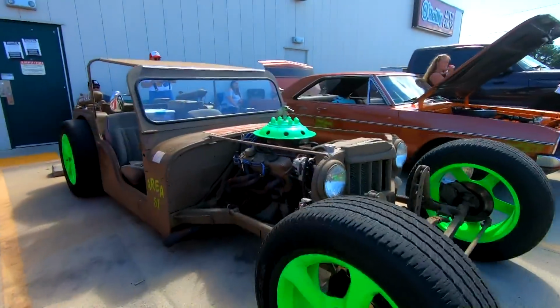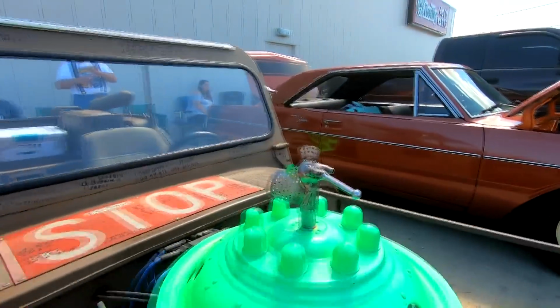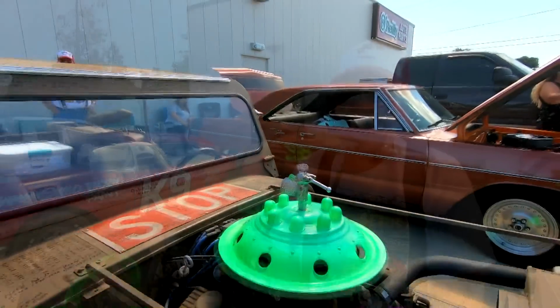That's not even the original suspension on this thing, is it? 41 Ford front axle. Okay, that makes sense. And now I have a 97 Thunderbird independent rear suspension and air ride in the rear. Just a fun thing to drive.